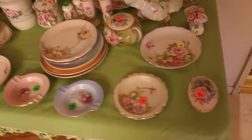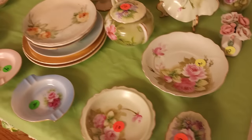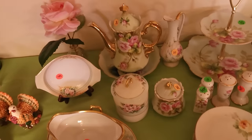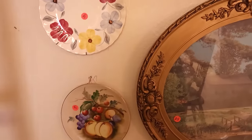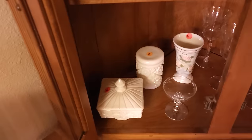Here's a little table of goodness. Lefton trinket box. Nothing really standing out to me. Nothing that, you know, I can't normally find out there in the wild. There's some more Westmoreland.